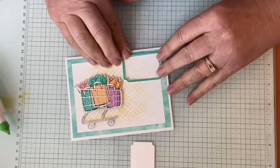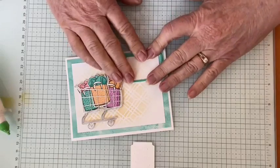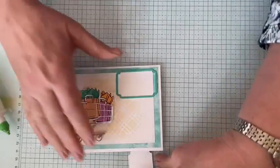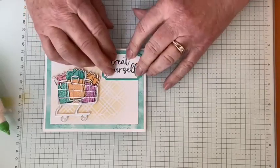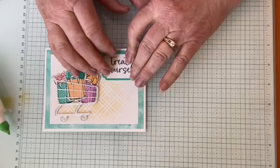I found it a little easier to put the frame in first. But isn't that cool, that little frame? I mean, you could just use a few of these frames in a lot of places. And then that just kind of fits in. Or you could, you know, pump it up if you wanted to.